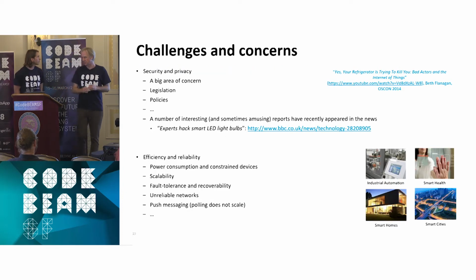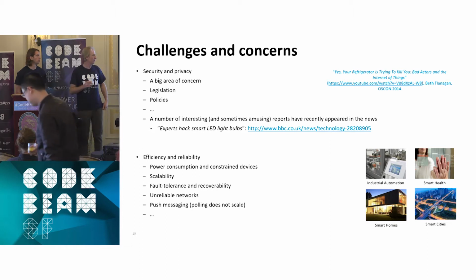So as I say, security is a big area of concern. I talked about people being able to hack your devices, eavesdrop or whatever. Legislation and policies are also an important area. Where is this data going? You've got data sovereignty issues, data privacy issues, all sorts of things like that going on. All of this technology is happening at a rapid pace, and there's still a lot of this stuff that needs to be sorted out.